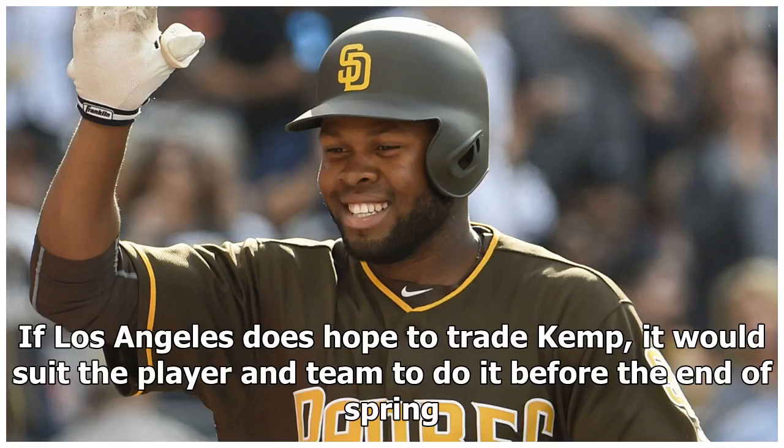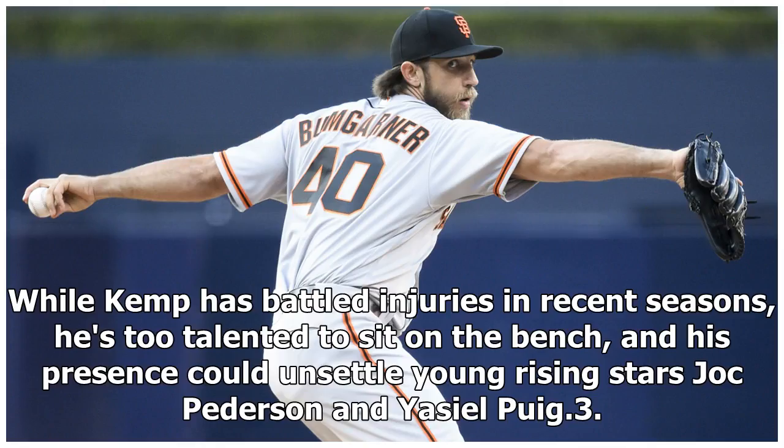If Los Angeles does hope to trade Kemp, it would suit the player and team to do it before the end of spring. While Kemp has battled injuries in recent seasons, he's too talented to sit on the bench, and his presence could unsettle young rising stars Joc Pederson and Yasiel Puig.